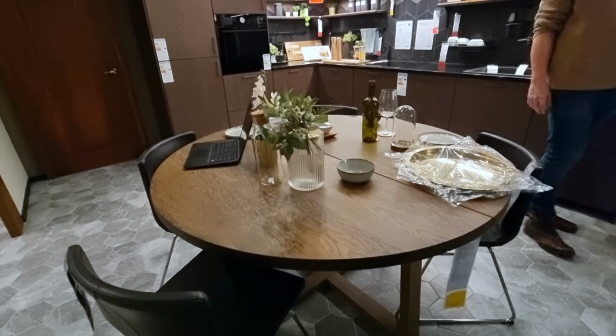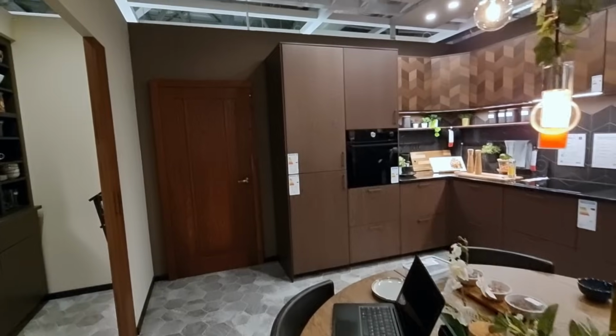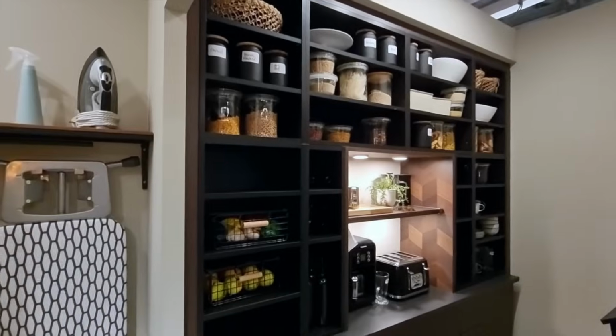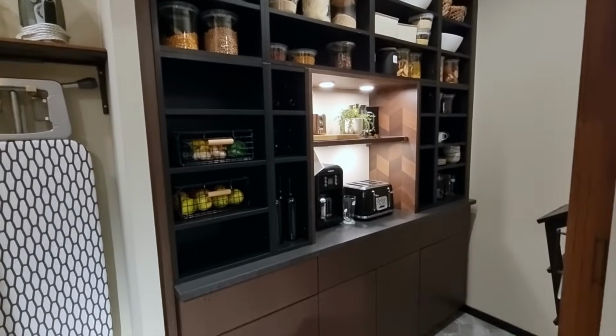They had a couple of new kitchen setups which were amazing, and I wanted to share with you. I really love the dark colours in here, and this pantry and breakfast area is actually incredible. I would absolutely love to have something like this.